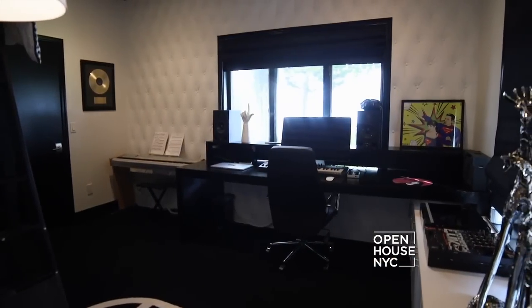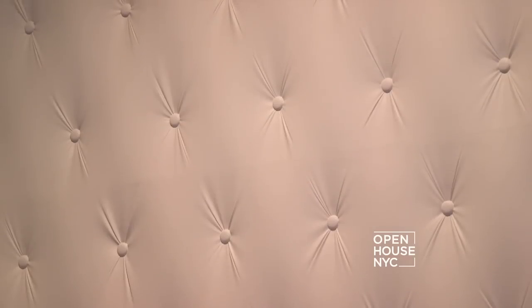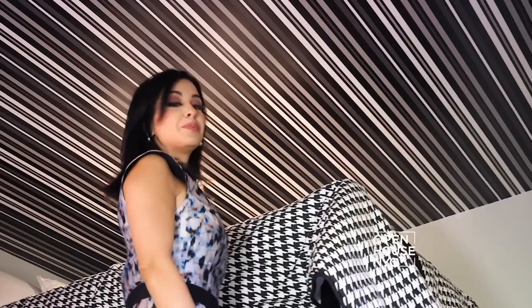And in the studio, I kept with the theme of black and white. From the black and white wallpaper on the ceiling to the white tufted wall and the black and white sofa, and this black and white loft bed for those late night recording sessions. And speaking about beds, let's go upstairs.